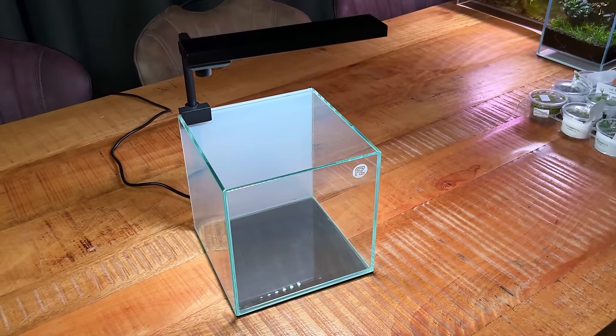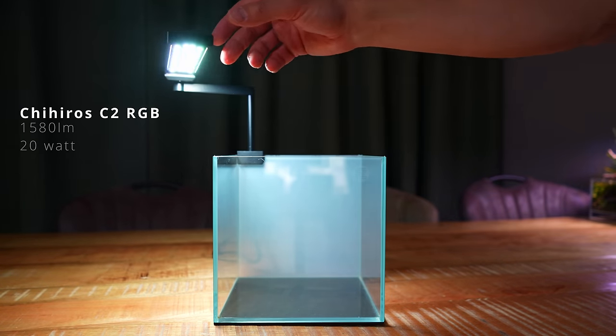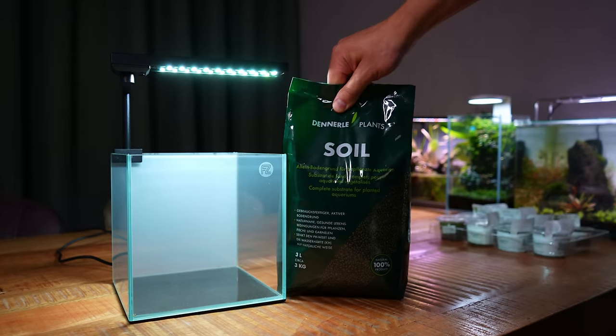So I'm using a different light this time. This is the Chihiro C2 RGB. I'm quite a big fan of Chihiro's lights. I just like that they're app controlled, you know? You don't need these big analog timers or those expensive smart sockets. It just makes it a lot easier. I do feel like it's a little bit too big for the small tank, so maybe in the future I will swap it out for something else, but for now, for the setup, it will work just fine.